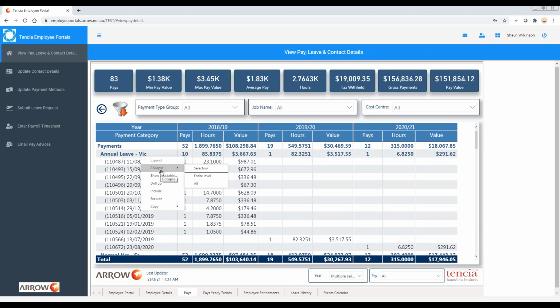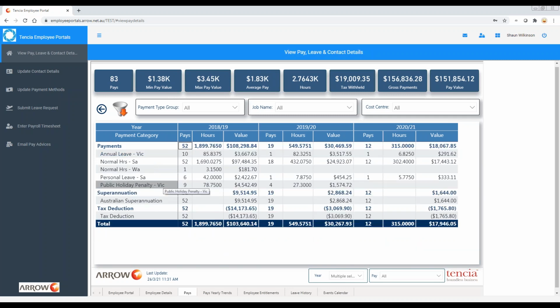So you can see that it's quite detailed, and the employee would be able to obtain any specific information they'd like in their payroll history without having to flood the payroll team with those sorts of queries just on their pays.